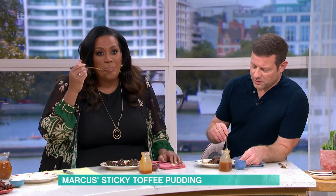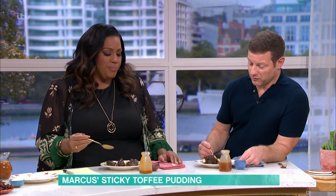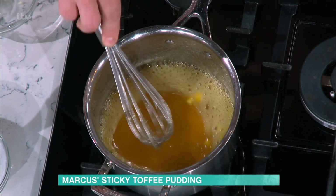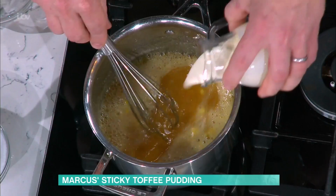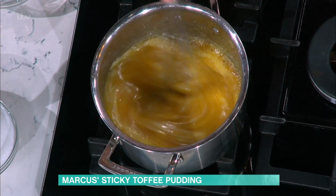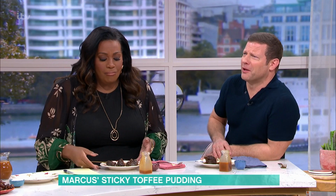So the butter goes in, and then once that butter's gone into the caramel, you basically add double cream, and you just bring it up to the boil. There's double cream in it as well. Oh, yeah.